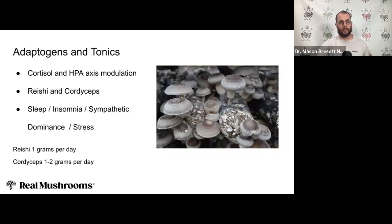They're in a stressed mode. So their sympathetic system is just a little bit more, or maybe a lot more dominant. And I think that reishi and cordyceps have the most to offer here, as they're more known as the true adaptogens. But I do think that all the mushrooms can play a role here, and I'll show you why in a bit when we talk about even things like shiitake and how that might help the immune system function at the gut level when stress is present.